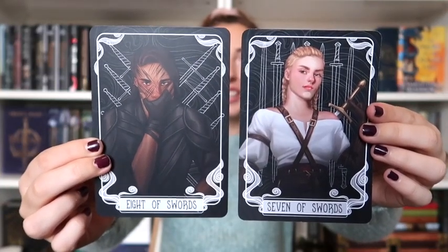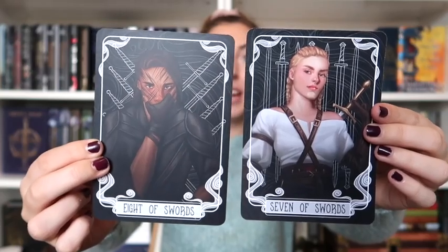Next up we have the tarot cards for the month, and in this one we have 8 of Swords and 7 of Swords, and I'm so excited guys because we do actually have Ashlyn and Trick from the Nevernight series by J. Kristoff. We did get Mia and Mr. Kindly last month, which are just absolutely beautiful. The cards are stunning and I can't wait to collect all the characters from this series because if you don't know, Nevernight is one of my favourite book series.